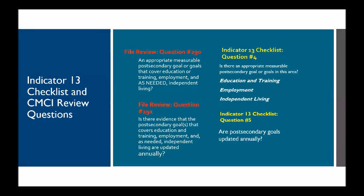And then here's just some more file review questions and then the checklist, how they go across. Are there appropriate measurable post-secondary goals that cover education, training, employment, and independent living as needed? And is there evidence that the post-secondary goals that cover education, training, employment, and independent living as needed are updated annually? So we're going to go through that next, but we want to make sure that each area is addressed in the present levels and in the grid.